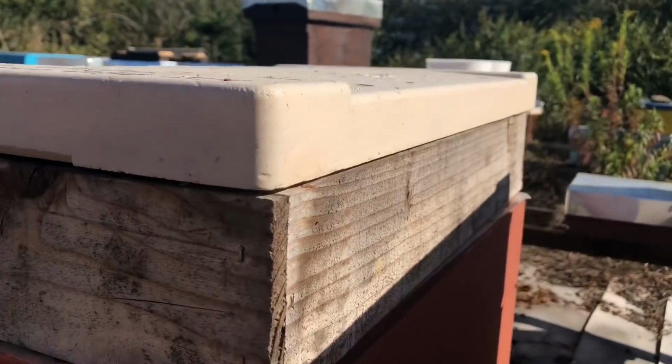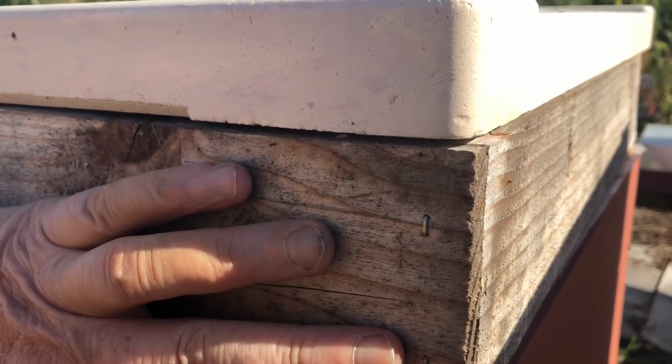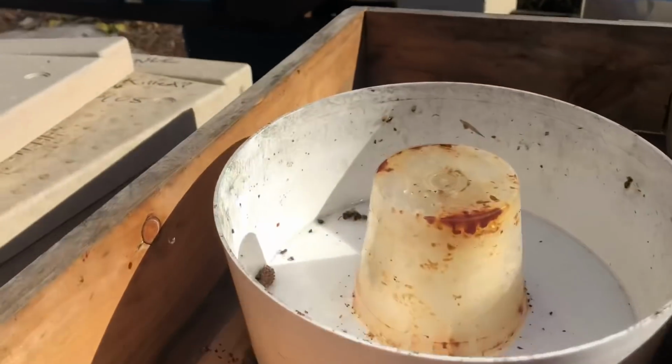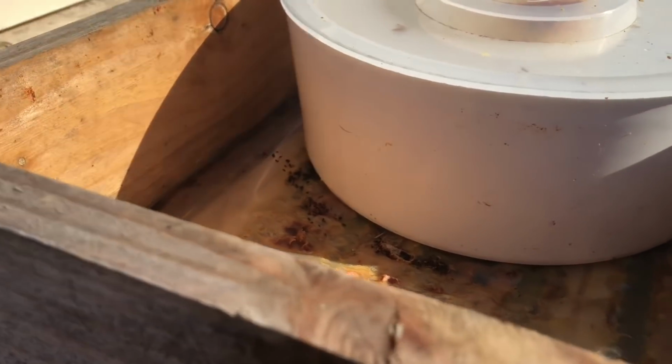So basically the syrup stays warm inside there. You can see easily when it needs topping up, because you just lift that up and top it up if it needs it. If you've had enough, you take it off, you put the eke on another one.